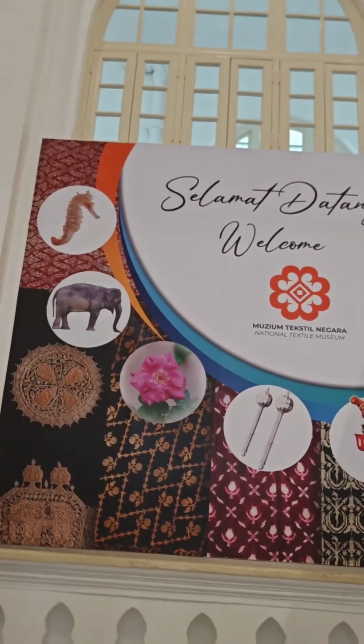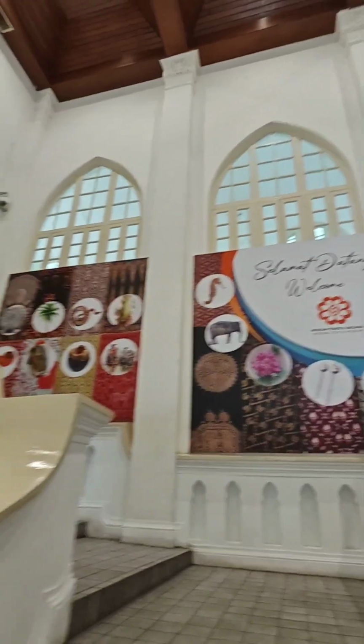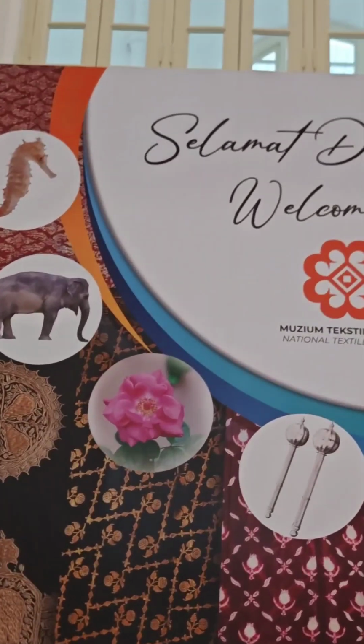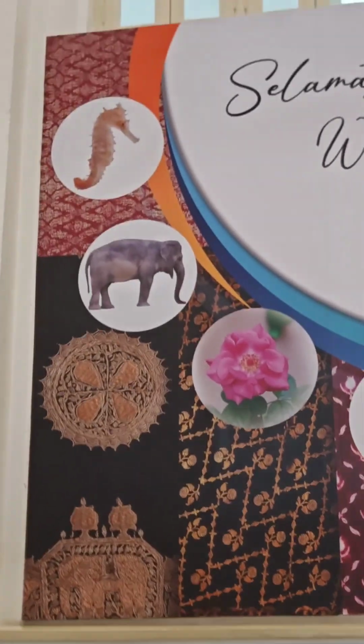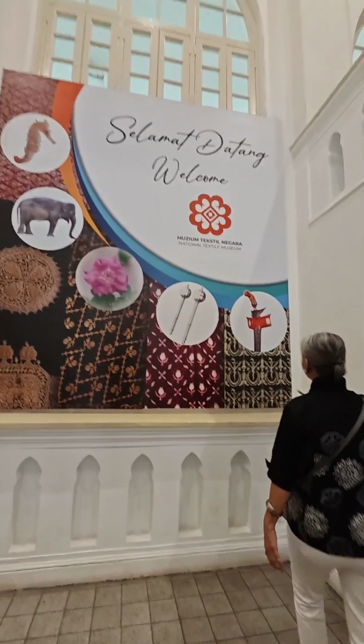So you just have a look at the pattern here. You can see why they put all the round circles. Actually, the textile takes the influence of the environment. See, the rose is also woven inside. The keris. Yeah. See?